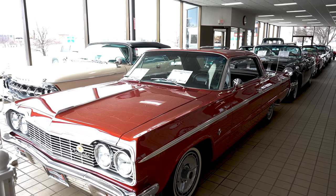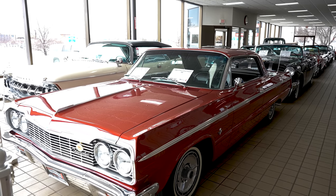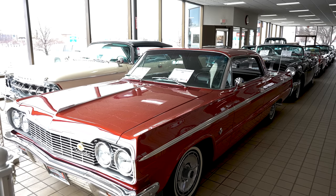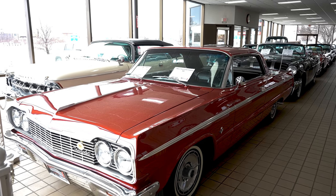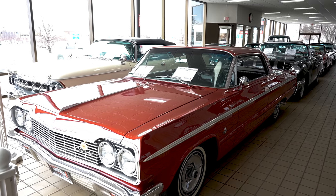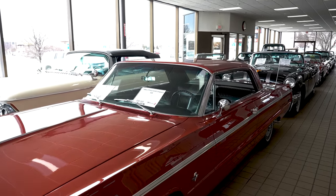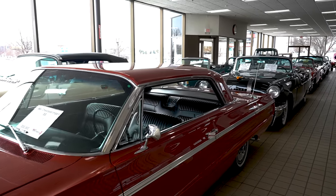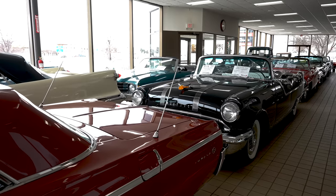Right, this is the entry of the Ellingson Motor Cars. This is a 1964 Chevrolet Impala SS for $98,995. Maybe we should have bought one of these back in 1970-something. So they're a high-demand car. Everybody wants one. A lot of people do. Maybe not everybody.